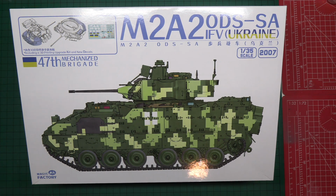Hello, welcome to First Impressions Day, and we're looking at this M2A2, or as everyone knows it, a Bradley.